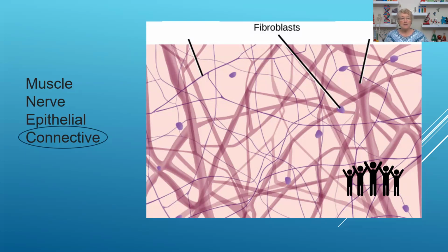Now, another kind of blast would be like an osteoblast. Osteo means bone. So osteoblasts have a blast making bone. But in this case, these are fibroblasts. They are making these fibers. They're secreting the collagen fibers. So even though they're tangled together, most of the fibers are fairly straight and they look like really strong cables. So these are going to be collagen fibers.